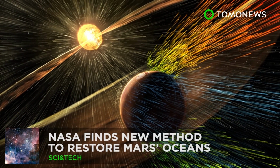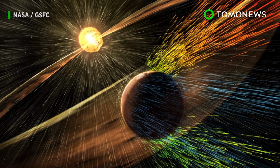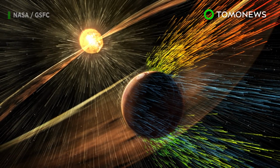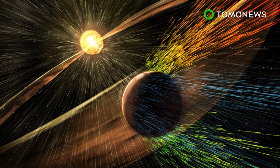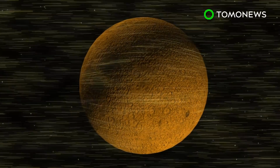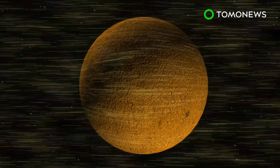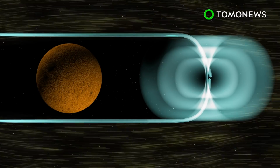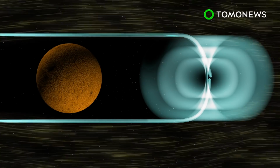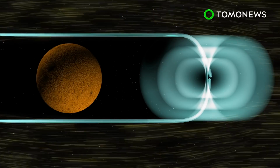NASA may have found a way to bring water back to Mars. NASA's scientists think it's possible to restore Mars's oceans by creating an artificial magnetic field that sits in front of the planet. Scientists say it is possible to place an inflatable structure that generates a magnetic dipole field at the Mars L1 Lagrange point. This would form an artificial magnetic shield to protect the planet from solar wind and radiation.